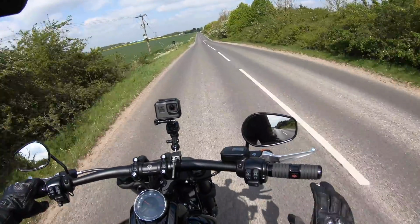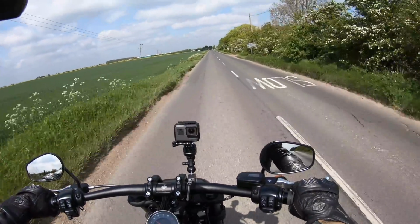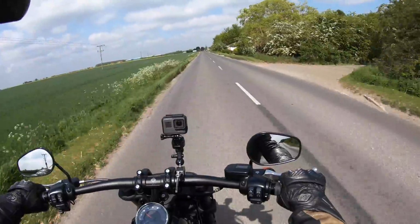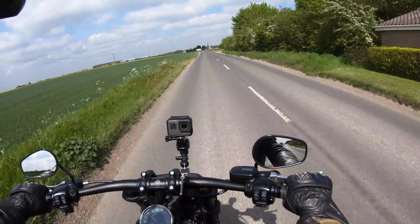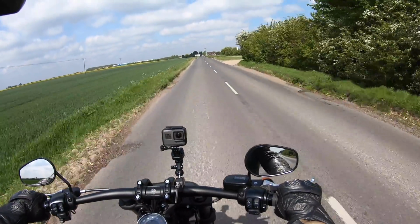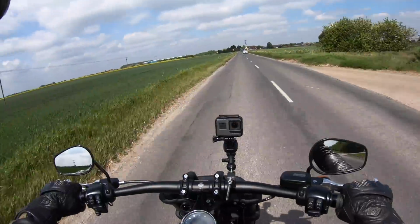Thanks very much to the guys at Newmarket Harley Davidson for loaning me the Sport Glide today. Great fun to ride. A great looking bike. If you fancy one, get down to Newmarket Harley Davidson and get out on those beautiful Suffolk roads.